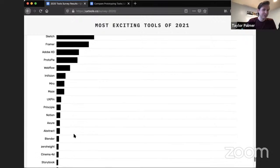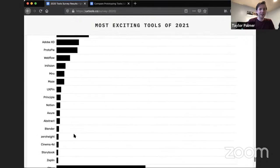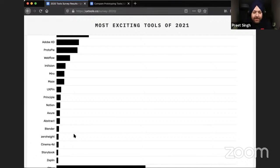There's also a lot of interest in Webflow. I know they just did a big raise. They got a bunch of money, so they're doing well. There's Notion again, just kind of quietly along in the list. So this one's always fun to look into.